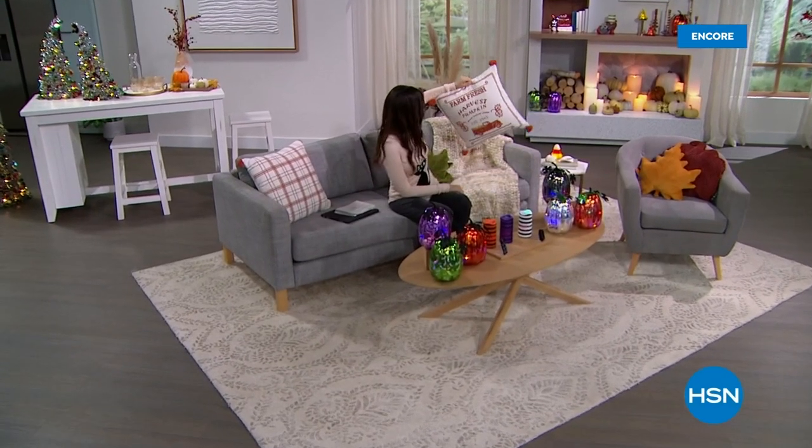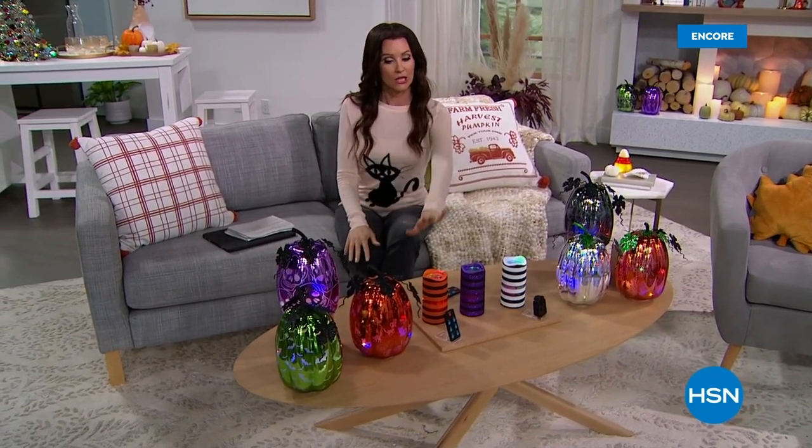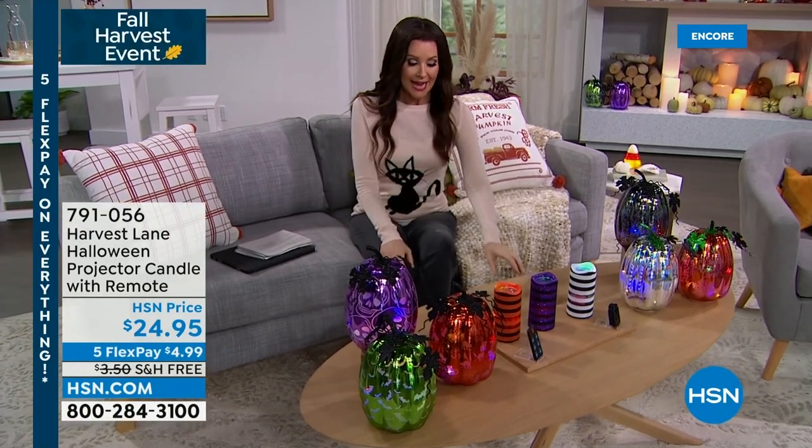All right, we're celebrating fall and we're getting you all ready for the holidays. This is a must-have for Halloween. Looks like just a regular candle. It's a projector candle that will project Halloween images onto your ceiling, onto your wall, depending on wherever you put it. It's got a remote.